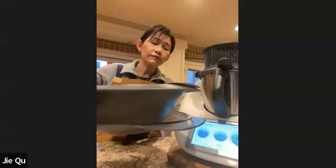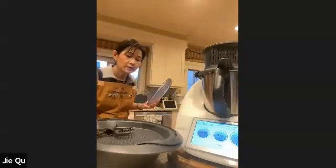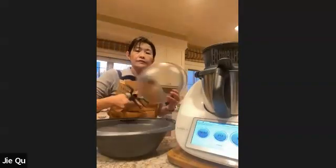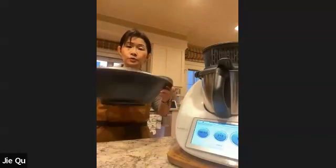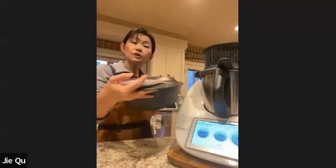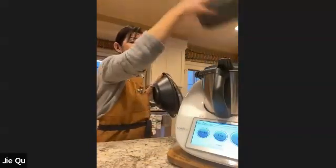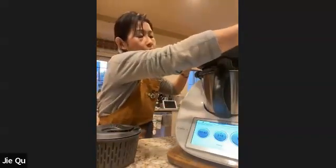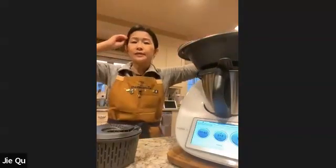This is the Varoma set. The Varoma set has 3 pieces. This is the Varoma dish. This is the Varoma tray on top. And of course, there is a lid on top to prevent the steam from escaping, right? So if you do the steaming, instead of the simmering basket on top, you put this one on top of your lid like this.